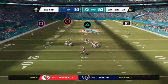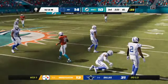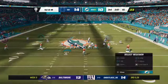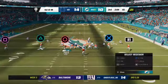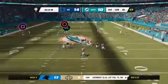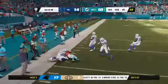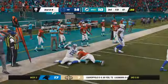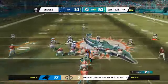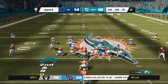On 2nd and 10, Tua. That's out to Hill, right side complete. And brought down, but not before reaching the 45-yard line. Tua now on first down. Dancing to his left. And they'll get this just to the 47, 1-yard gain. I think the defense surprised him there with that blitz on first down, but give him credit. Stayed cool under pressure and still found a way through the extra rushers for positive yardage. Well done.